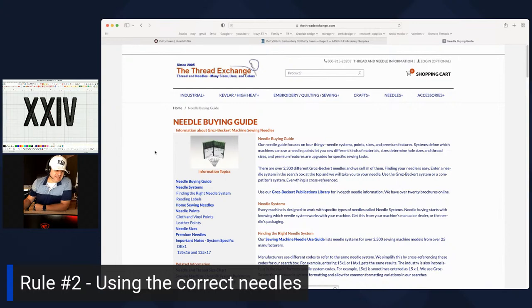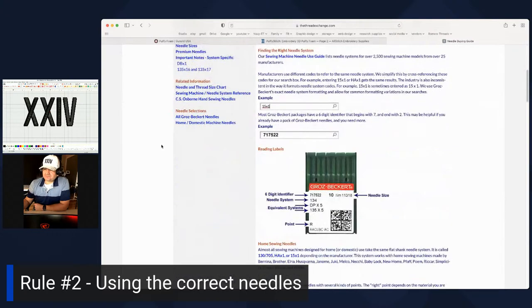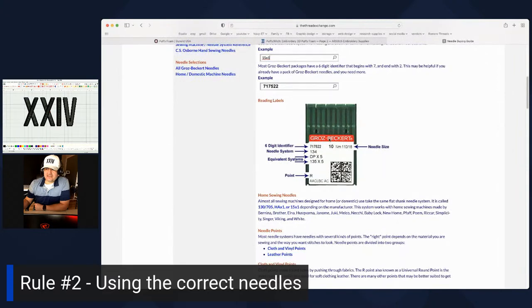But when you're thinking of 3D puff, there's a couple things you've got to know. We have to have a small needle. So you want to go with a 75 or an 80 needle, and you want it to be sharp. Here, it gives you how to read Groz-Beckert and a lot of the other ones, how to identify the needle size and the identifier number. But the main ones we want to know are needle size and point. For needle size, 75-11 is common. That's what most people use. You should be good with 75-11.